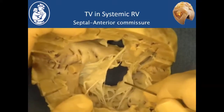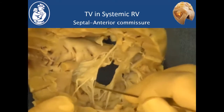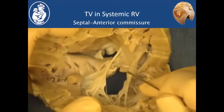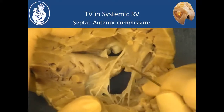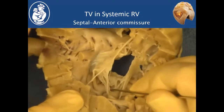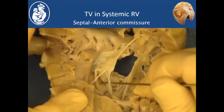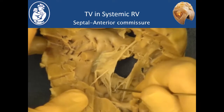There, in this case, predominantly two leaflets, the septal leaflet and an anterior leaflet. There appears to be only a small inferior leaflet. One of the weaknesses or points of vulnerability of the tricuspid valve is the commissure between the anterior leaflet and the septal leaflet. At other commissures, for example here at the posterior papillary muscle, we see chordae from both leaflets inserting into the same papillary muscle, thus pulling the leaflets together and enhancing coaptation of the valve at the commissure.